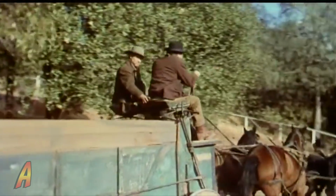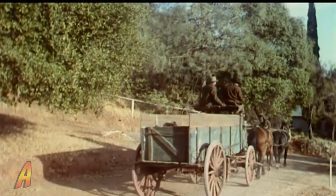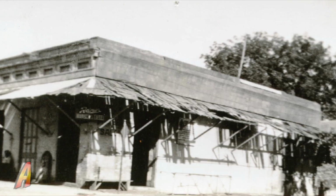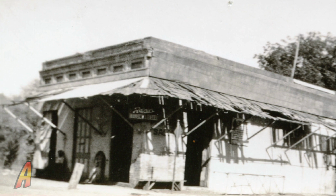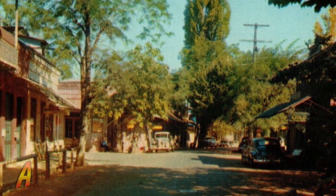Columbia started declining in the 1860s, and by the 1870s, most of the miners had moved on to fresh ground. Remarkably, much of the town survived for decades until the 1940s, when the remaining buildings were stabilized and included in the newly formed Columbia State Historic Park.